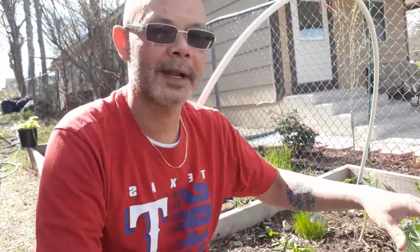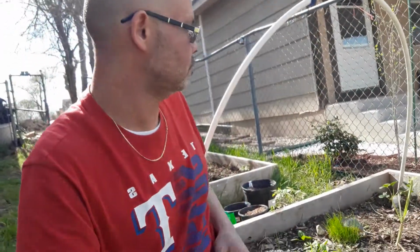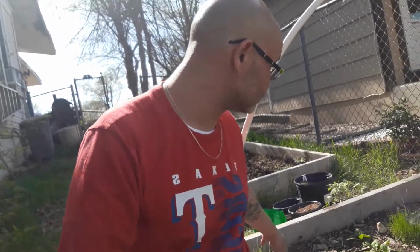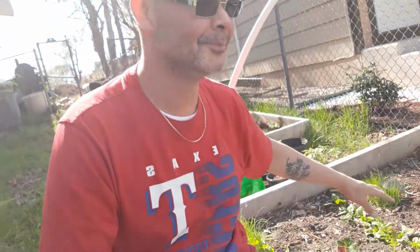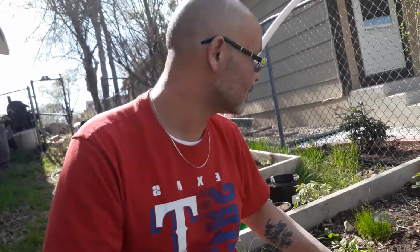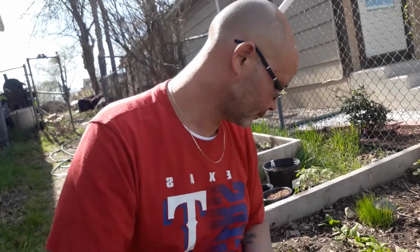This is slowly becoming more of a perennial bed. Like I said, I've got strawberries in here. Ooh, I hate wasps. And they seem to love me, man. Got some garlic chives that'll perennialize and reseed and all kinds of stuff. Probably get pretty invasive in this bed. Some onion chives. I've got some lemongrass, which is not perennial. But yeah, I like this bed. It's my favorite bed because it's got the best soil.